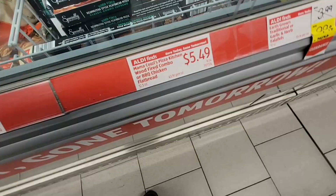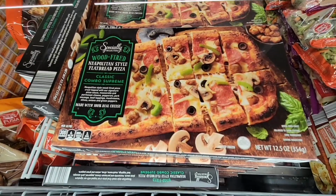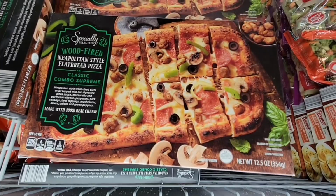Now, here's that Mama Cozy's. Are these the Mama Cozy's? No, these are the specialties. Oh, these are not matching up. Maybe they ran out of the other one. But here are some flatbread pizzas.